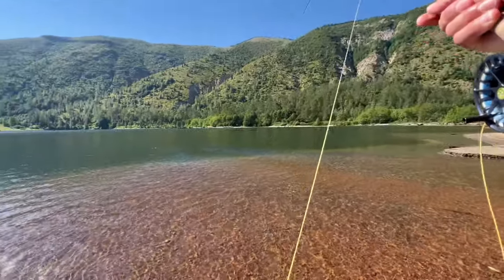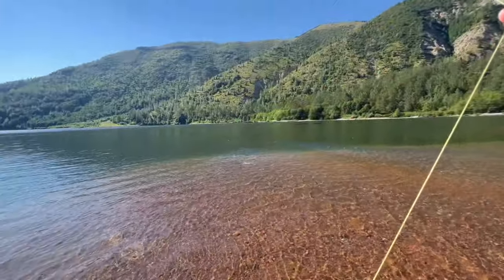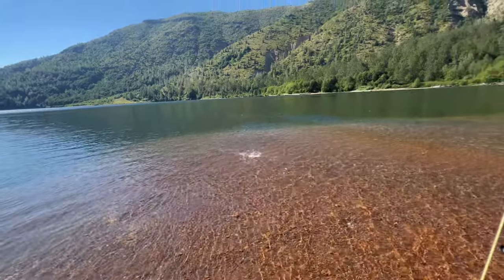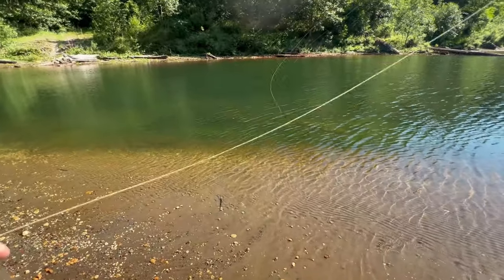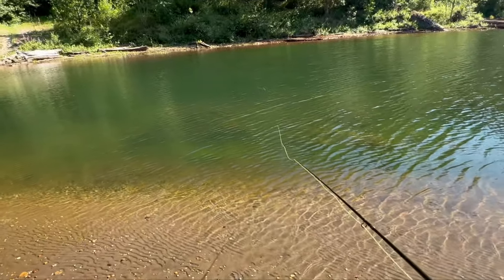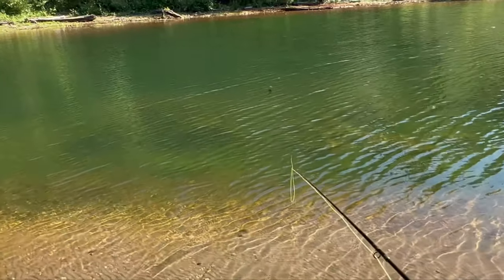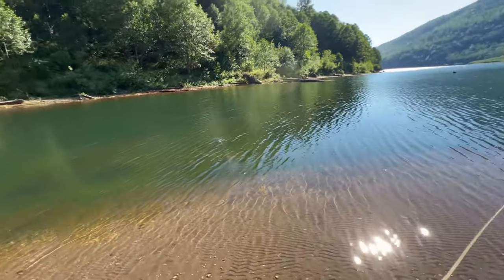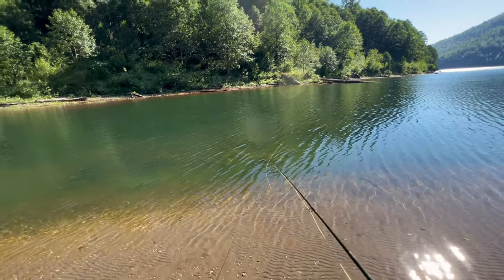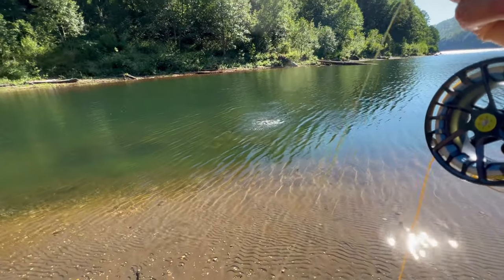Right there off the edge. Yeah, I let it literally just come, I casted it in the creek and then he just came up and sipped it. Fish right there. Oh, do you see that guy? There we go. He came back for it. Oh, that is so much fun.